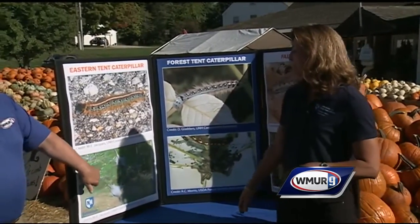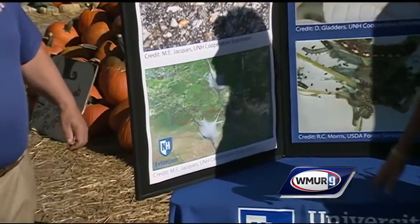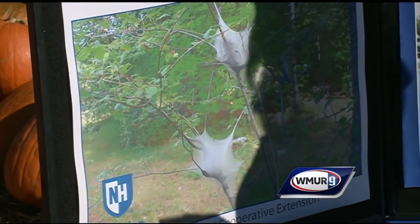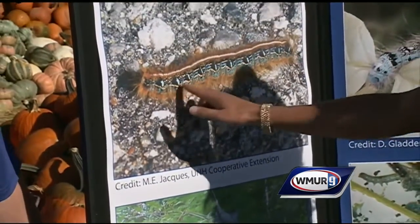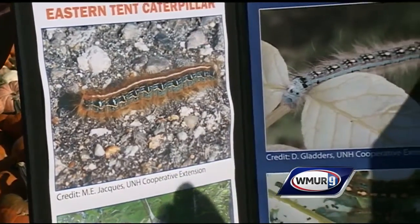Now, this is one of the more unsightly things that we see all around here. Exactly. The eastern tent caterpillar is another defoliator. Usually it's early on in the season. They form webs in the crotches of trees, usually in your apple, wild cherry trees. They can be identified. They've got a white line down their back and blue and white stripes down either side. So their webs are their primary focus.